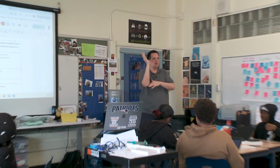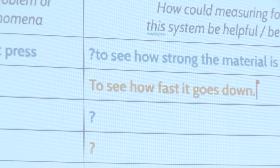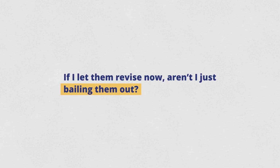Imagine this. You're looking at your students' responses to a transfer task you were sure they were ready for. You see a few strong explanations, but you also see gaps. For example, students are using the right words, but maybe missing the core ideas. Or answers just feel a little off. You might be wondering, if I let them revise now, aren't I just bailing them out? Shouldn't they be able to do this on their own?